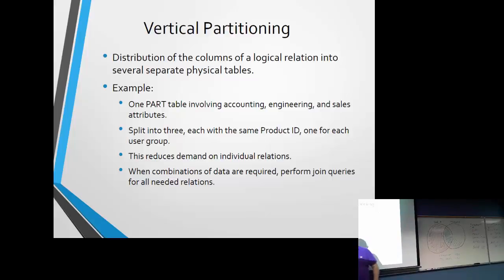All right, any questions about partitioning before I keep trucking? It is what it is. Just make sure you read those sections of chapter 5 for the hybrid and the test. That's all I've got to say about it.